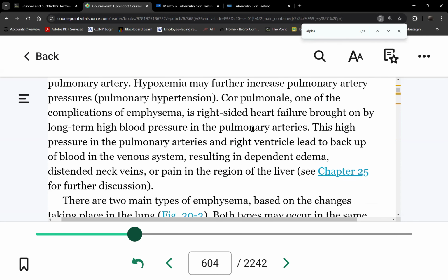Manifestations will be exactly the same though. So whatever you saw in right side heart failure, is this right side heart failure also? But we call it what again? Cor pulmonale, because what's causing this? Is it a lung problem or a cardiac problem with cor pulmonale? It's a lung problem. Okay, this is caused by pulmonary hypertension.